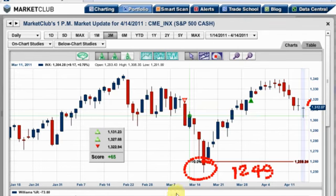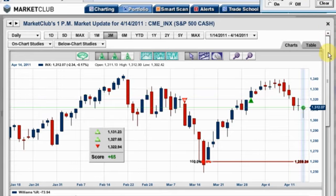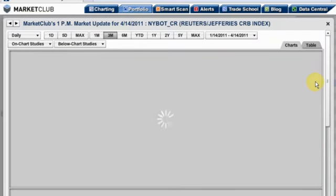So let me take everything off the screen, clear it up, and go back to our inflation market that we talked about before, and that's the CRB indicator. There's the Reuters Jefferies CRB index, and I'm going to be looking at that chart right now. It's plus 85, so the trend is still very clearly up in this, but we've sort of taken a little breather. That is actually down lower for the week, which is a good sign.